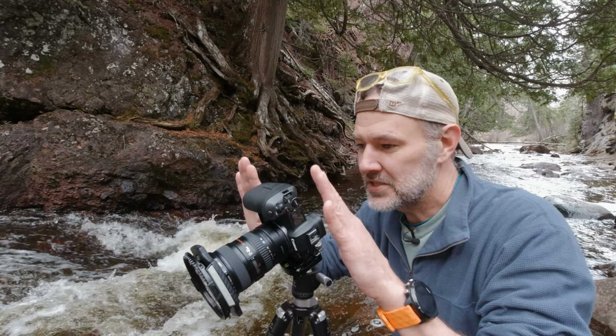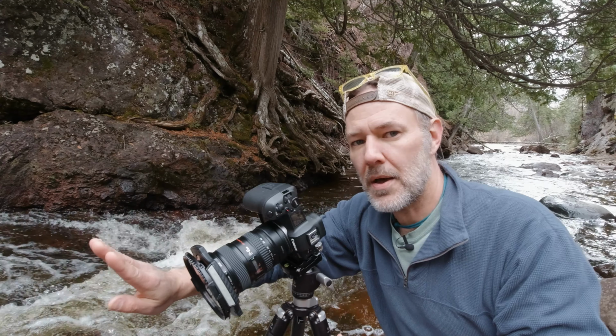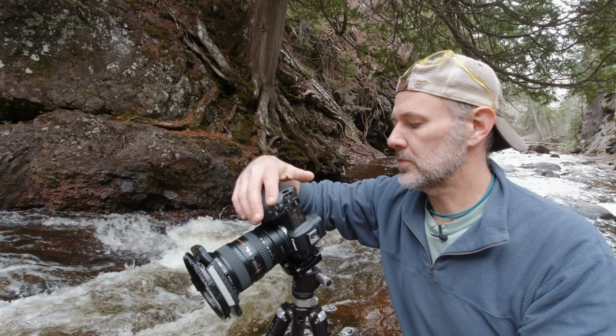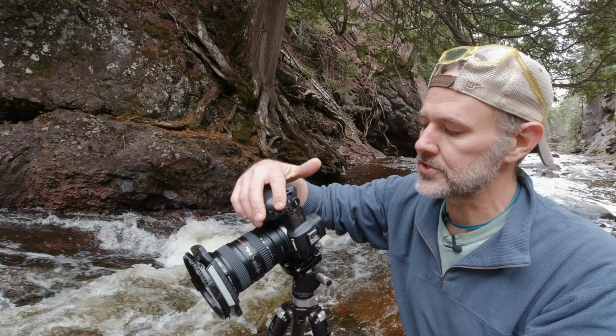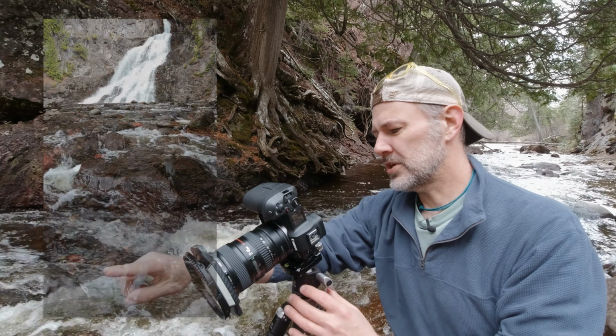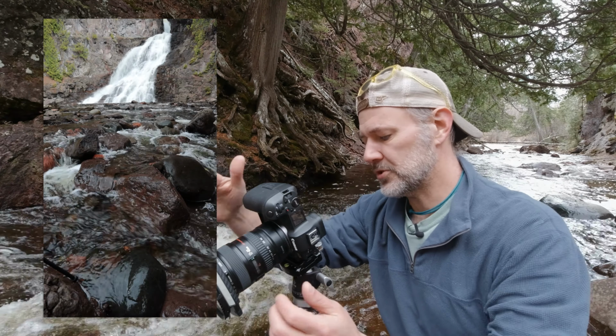But what I'm doing is I'm actually tilting down a little bit more and forcing the falls into the top half of the frame. And what that does is it forces a distortion in the lens that you get with wide angle lenses. So you can see here are my falls. Here's everything in front, right? So this is the composition.